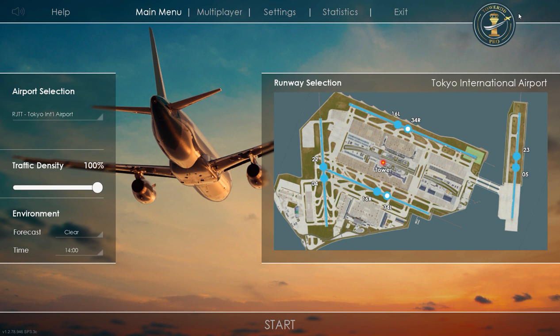Today we are at Tokyo International Airport, also known as Haneda. This airport is located just south of downtown Tokyo. It sits pretty well in Tokyo Bay.